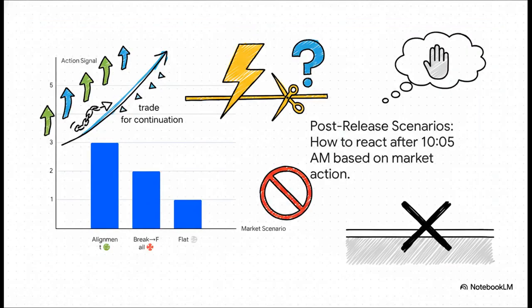So after 10:05, you're pretty much going to see one of three scenarios play out. The best case is alignment. Yields lead the way, the market breaks cleanly, and you can trade for continuation. The second is a break that fails. The move just fizzles out. Here, you wait or you immediately cut your trade size in half. And the third is just flat. Nothing is moving. That's your signal to just stay out.